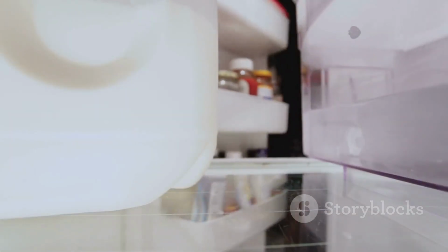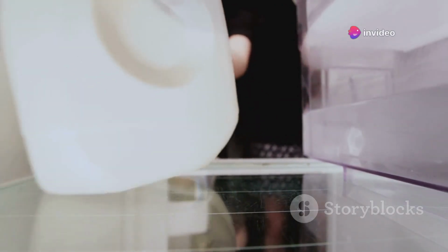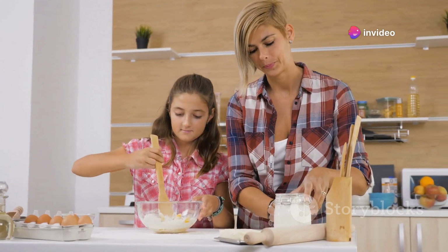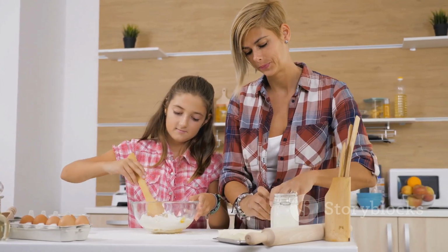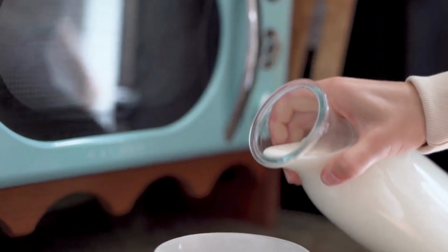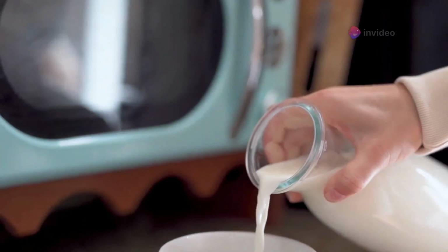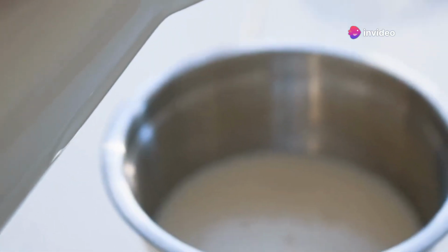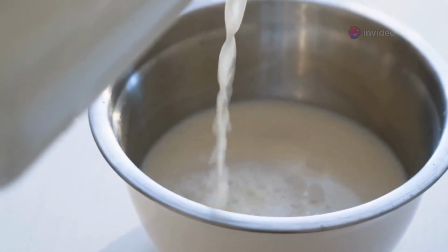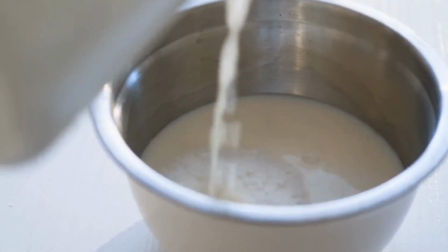Want to extend its life even further? Freeze milk for up to a month. Just pour a little out first to leave room for expansion, then seal it tightly. When you're ready to use it, thaw it slowly in the fridge for best results. After thawing, give the milk a good shake. Separation is normal, but the taste and nutrition remain. While the texture might change slightly, it's still perfect for cooking, baking, or adding to smoothies and sauces.